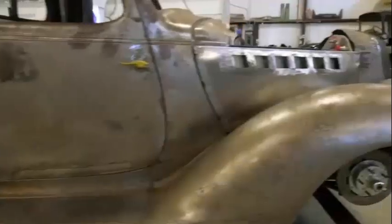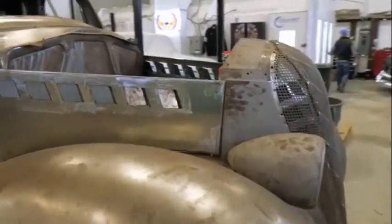What I'm putting these vents in, I'm just copying the original side panels. It's just going to help vent some of the heat out of the hood, and it makes it look good. It's not just a solid piece right there.